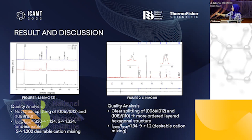And also in our data, the intensity ratio of 003 and 104 for the sample of 30 minutes is 1.134, and for the sample of 60 minutes it's 1.3. So it's undesirable, because commercial research determined that 1.2 is a desirable cation mixing, but for the sample of 180 minutes we have 1.2, which means one of our samples has desirable cation mixing.